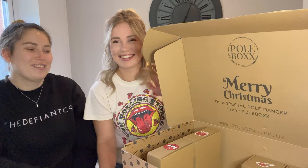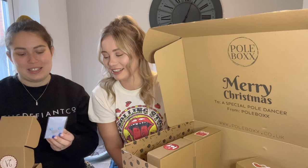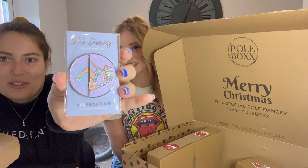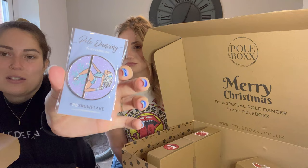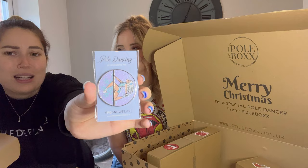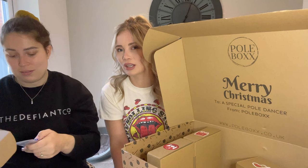Number 21. Oh, it's you. It's me. We're down to the nitty gritty. And this is a pole dancing pin. So you could even put this onto your big grip energy bag and start collecting pins on there. This is like a little pin badge. It's the PD Snowflake, and these come all the way from Canada. Yeah, little paper forest. Pole dancing pins. There's some weight to that as well, and it's so sparkly, it's glittery.